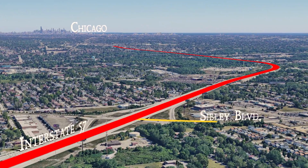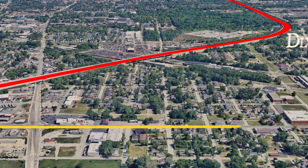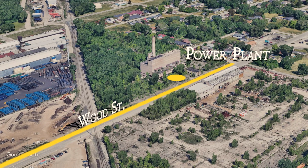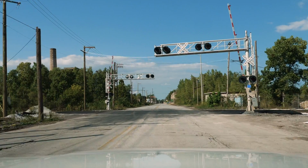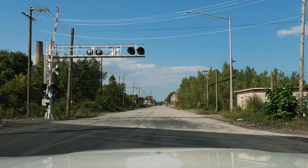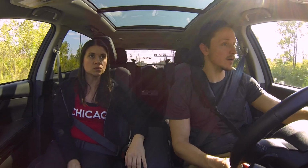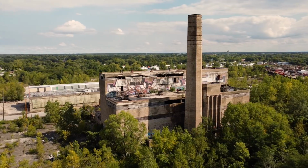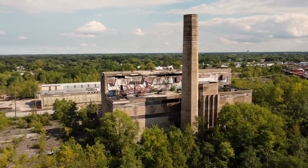We'll exit at Sibley Boulevard, take that east a mile, and turn left on Wood Street. The address is 104 West 144th Street. Yeah. This is really kind of a nowhere area. You have some train tracks and construction, but there's not a lot happening. True. Whoa, that's a tall building. What are we thinking? Oh my gosh.